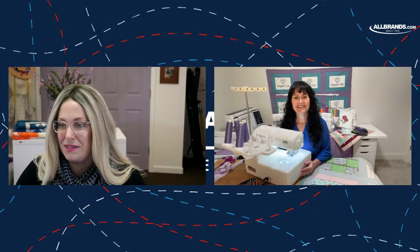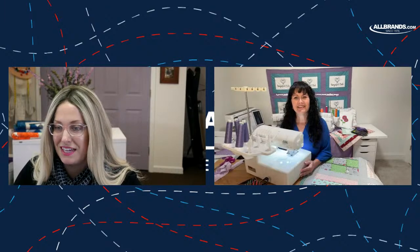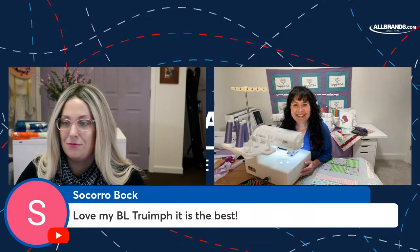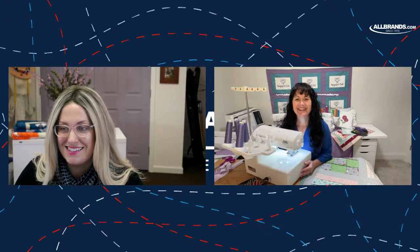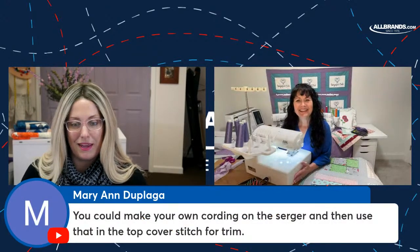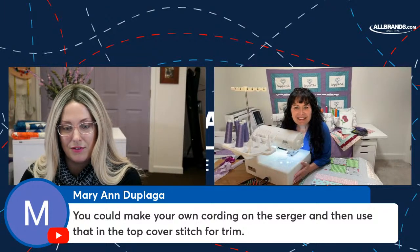All right, let me find the questions that we haven't answered yet. Here's one, just a comment: I love my Babylock Triumph. It's the best. Okay, here's one from Marianne: Can you make your own cording on the serger and then use that in the top cover stitch for trim?